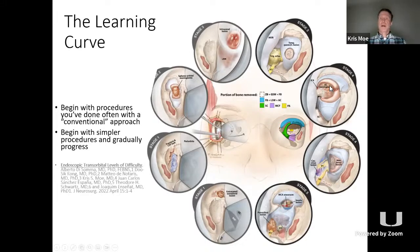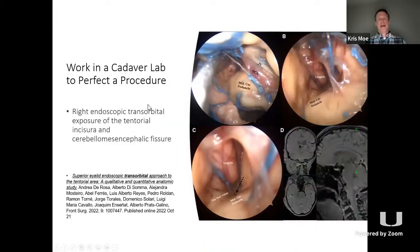And in stage 4, you're doing anterior clinoid meningioma, internal carotid artery. Working further in stage 4, we're dealing with lesions in the mesial temporal lobe, cavernous sinus, in those areas. And then working in stage 5, MCA aneurysms, petroclival lesions. And so you need to work through these slowly and start out in a cadaver lab. As you can see here, this is Dr. Di Somma and his group taking down the tentorial incisura and working on the brainstem, as you can see back here.